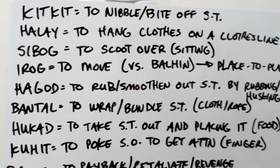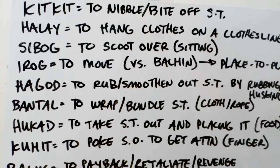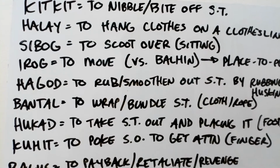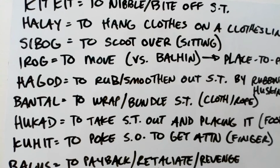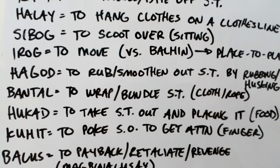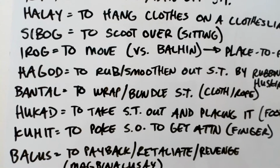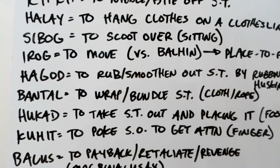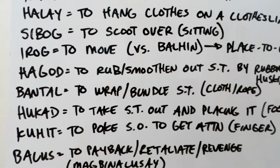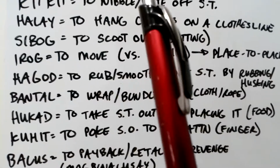Halay. So halay means to hang, but in a way to hang clothes on a clothesline. It's not just clothes, you can hang pretty much anything on a clothesline to dry or leave out, right? Whether it's towels, bed sheets, clothing, whatever. Or you can even hang, I don't know, paper or sheet metal, just anything that you can hang on a line and leave out, right? That's called halay. That specific verb is halay.